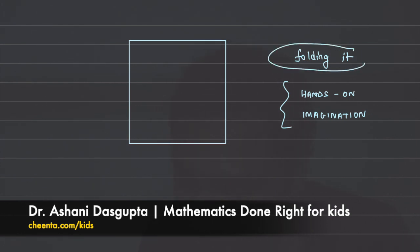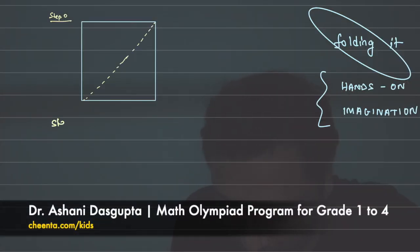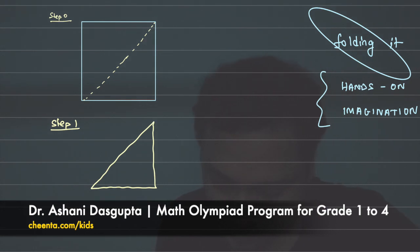So we start folding it in a certain way. We fold it in half such that we get an isosceles triangle. So we fold it like this. This is step 0, when it has not been folded at all. And this is the crease that forms when you fold it once. So after the first fold, the picture looks like this, right? You have an isosceles triangle like this. So you're just looking at this particular part, okay?